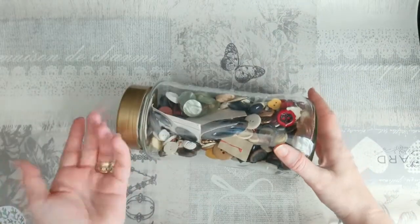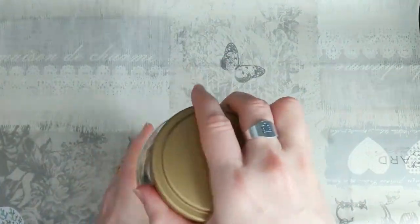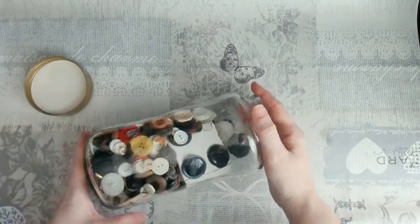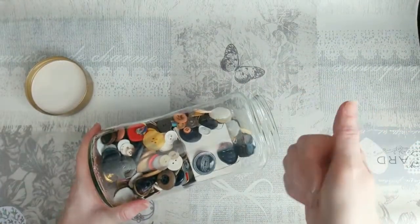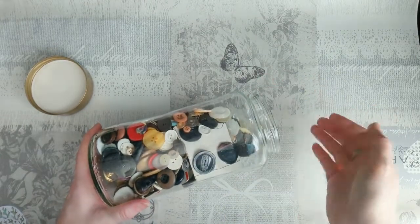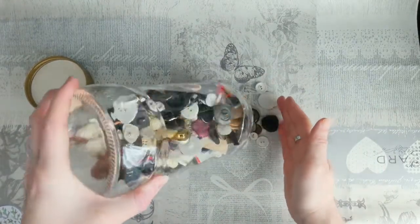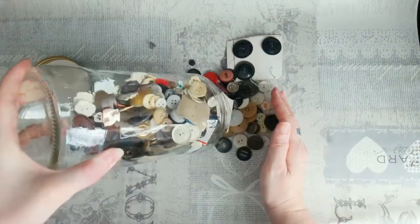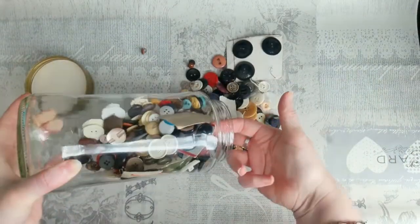So, buttons. Oh my gosh, these are proper old antique buttons, but yeah, awesome. Thank you, Andy. Hello. These were a happy mail from a friend, Andy. I have done videos for Andy before.